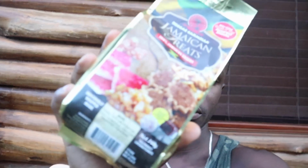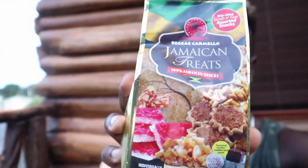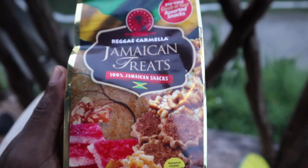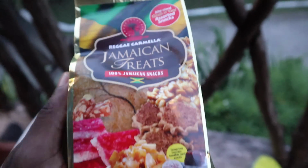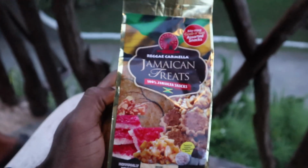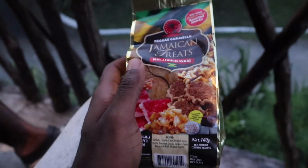Alright, so we finally sat down. This is what I'm going to be shipping to you guys. This little package has some really cute bite-sized grab-and-go assorted snacks. So, gizzada, grated cake, peanuts. You guys can read the rest. I'll be shipping this out to you guys if this is really that good. Alright, let's get into it.